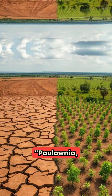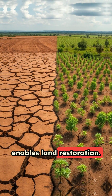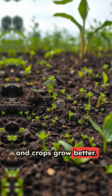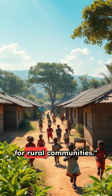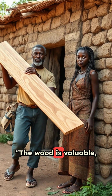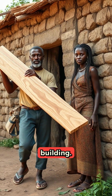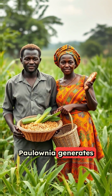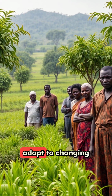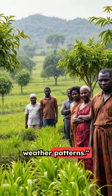Benefit number 1, Paulownia enables land restoration. The soil is healthier and crops grow better. It's a new beginning for rural communities. Benefit number 2, the wood is valuable and it's used for building. Paulownia generates both food and income. It's helped populations adapt to changing weather patterns.